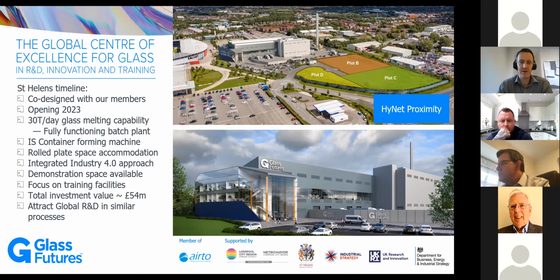I think it's also worth saying that the line will also be set up to trial different fuels as well. So as well as natural gas and electricity, we're also designing the facility so it can run biofuels as well as hydrogen. So hopefully it really will be the factory of the future.